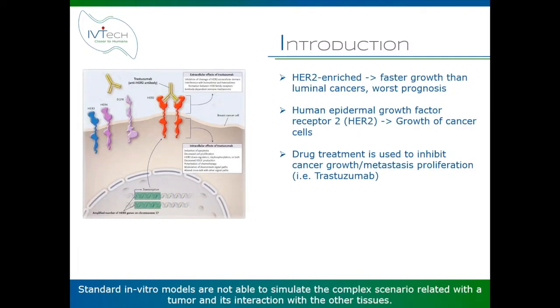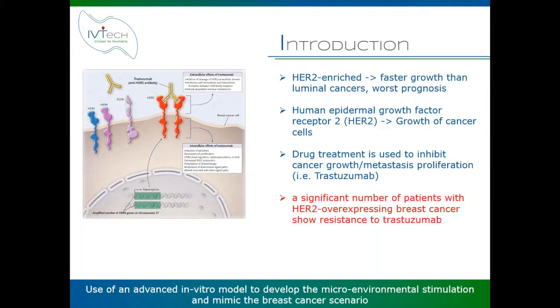This pathology is related to the epidermal growth factor receptor called HER2, and this receptor is correlated with the growth of the cells. In particular, the overexpression of this growth factor is related to the overgrowth of the cancer cells. It is possible to treat this pathology with a drug in order to reduce the proliferation of these cells, and one of the drugs that can be used is trastuzumab. However, it seems that a significant number of patients who are HER2 overexpressing breast cancer positive show resistance to this drug.